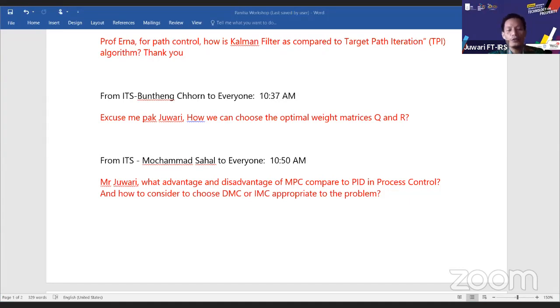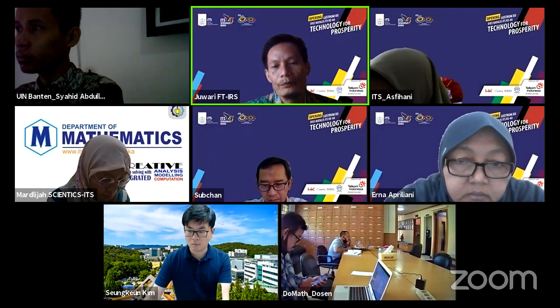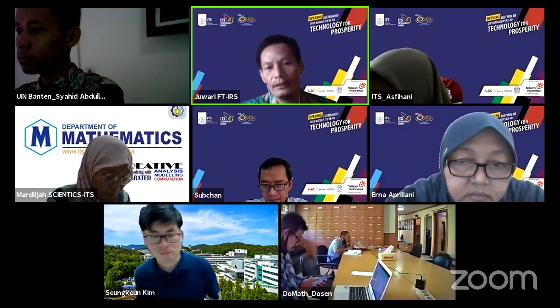In MPC, we use the process model in the algorithm, so it can predict the future response if I introduce the input like this. The other advantage of MPC is that it is a multi-variable controller, not a single variable, single loop controller like PID. For MPC, it is multi-variable and multi-loop. In an MPC controller, all the loops can be calculated simultaneously in the algorithm and optimized to get the best one.